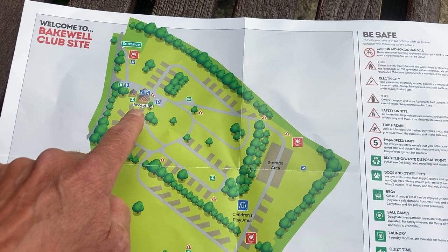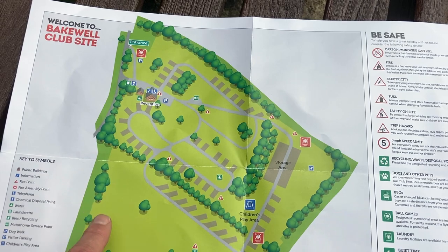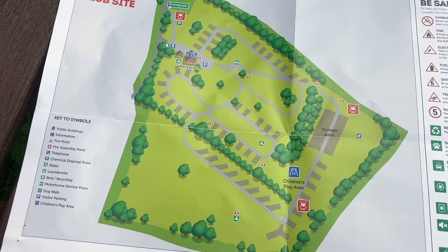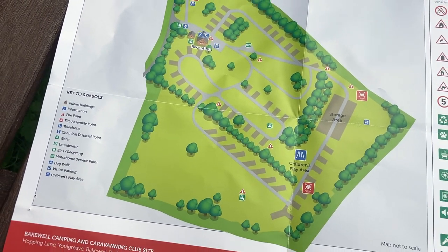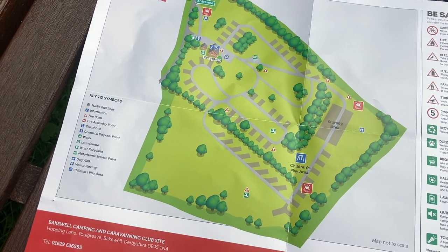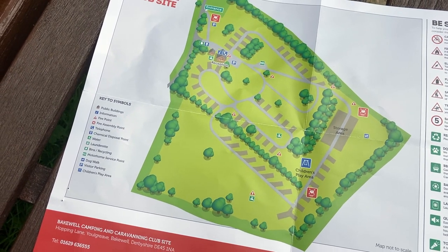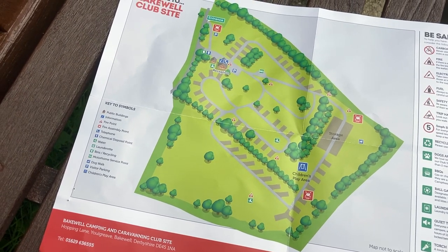There's also the pitches around the back of reception, and then this whole field here, which I think is used mostly for camping. It says on here that there are around 100 pitches, so a lot of those being the Camping and Caravanning Club will have a lot of space for tents, and it really is a nice, quiet, rural location.